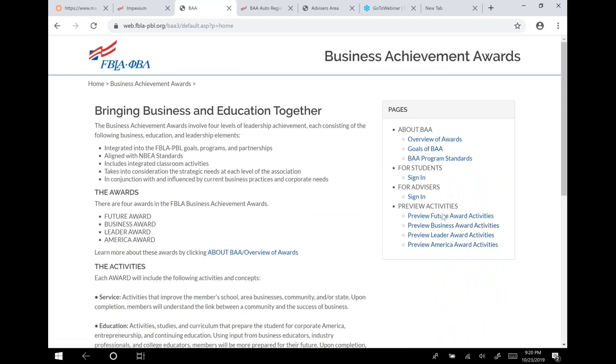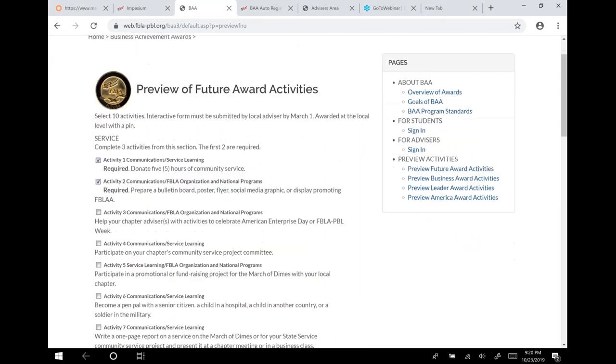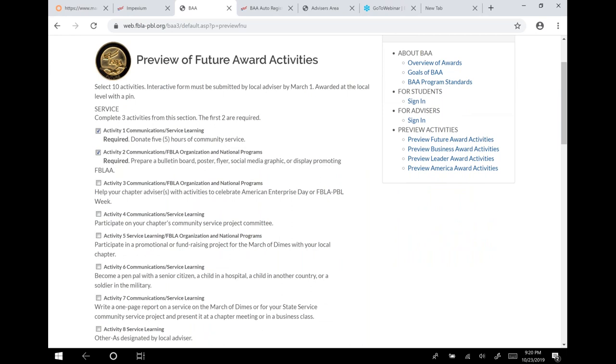So what you can do is preview the activities so I can show you what they are. So we're going to preview the future award activities. I want to show you what the students see, and you can also see what the students see by previewing this, because I would log in as a student, but time-wise, I'd rather do it this way because it's a little bit easier.